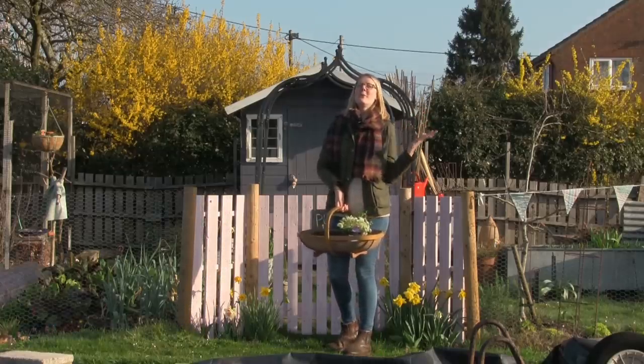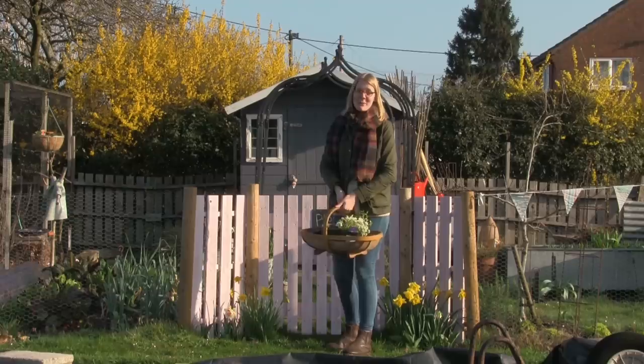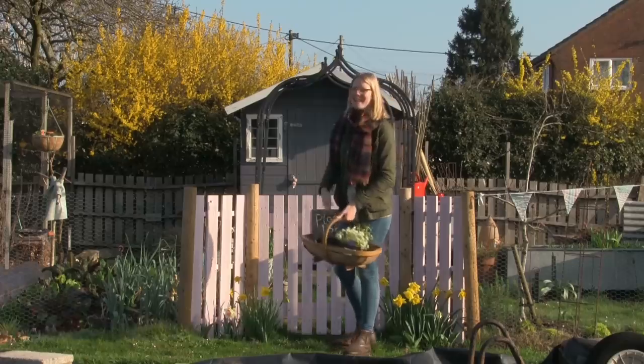But it's such a beautiful morning. And I haven't been on the allotment for 4 whole weeks, so I'm very excited to get stuck in today.